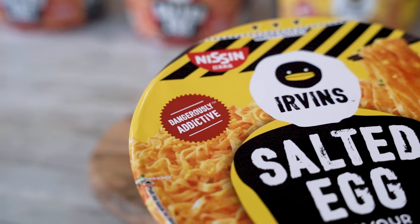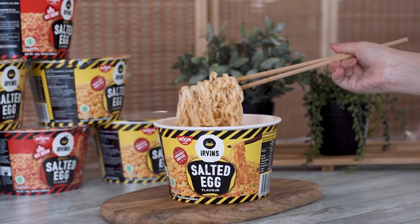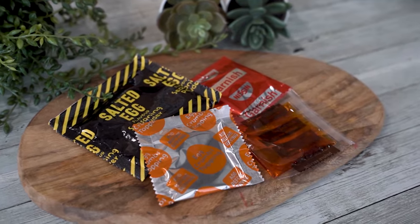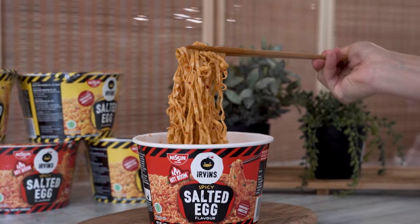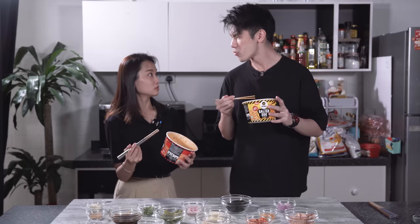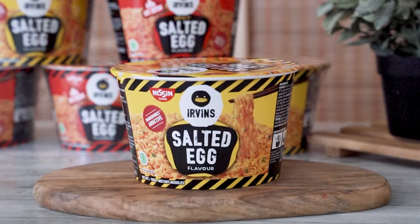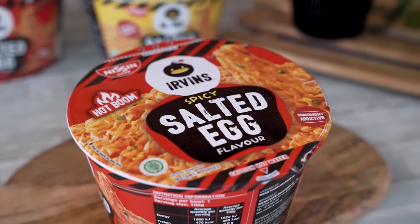Right off the bat, I'm glad that Irvin's have changed the salted egg recipe to something that's a bit more savory forward and less sweet than what you'll find in the chips. That is true. The seasoning is really spot on also, and the noodle texture is really bouncy. It's something that is very difficult to achieve in a typical bowl. We did talk about gelatinous just now, and we were afraid that this salted egg was a bit too much for us to take because we don't really eat it in the first place. But this is fine, I think we can eat it in one sitting and I will buy it again.